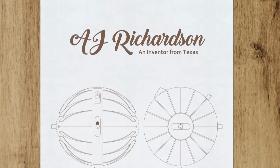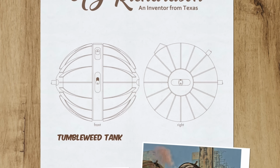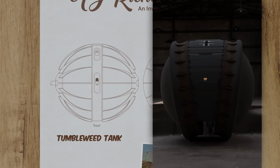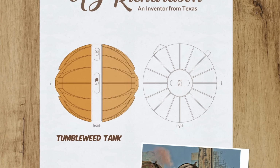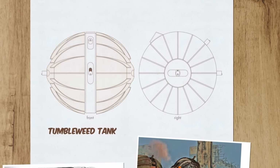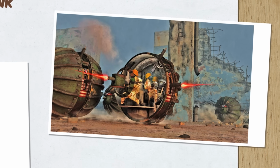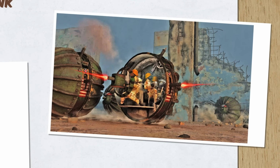After the war, an inventor from Texas, A.J. Richardson, came up with the Tumbleweed tank. This looks a lot similar to the vehicle that we're covering today. It featured 2 rotating outer shells in the form of cup-shaped halves. Motor-driven gears rotated the 2 outer shells, which rolled the tank along the ground. The speed of each shell affected the steering of the vehicle.